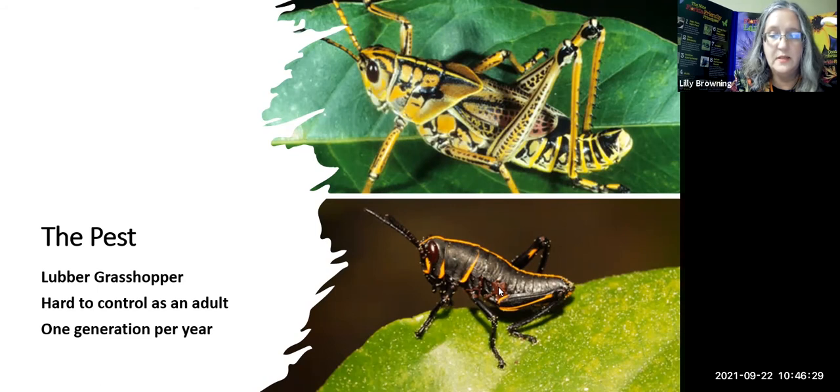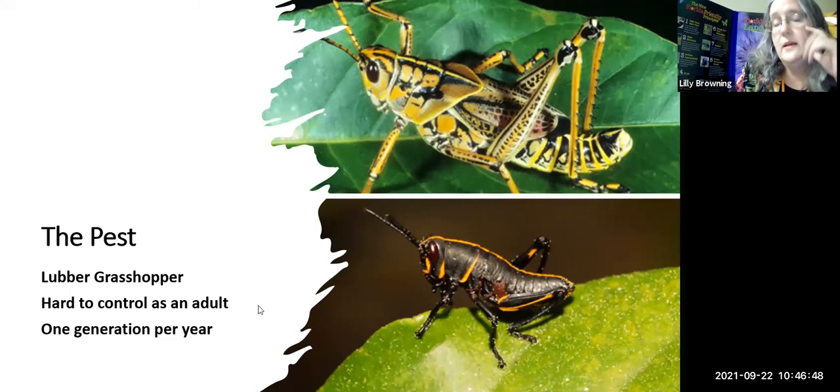Usually when he looks like this, when he's a baby, he hangs out with his friends. You'll find them in groups. And then as they get older, they become loners. These guys are easier to control. But the good thing is they really only have one generation a year. And although people get very upset about them, I've had them in my yard for years, and they don't eat up my entire yard.